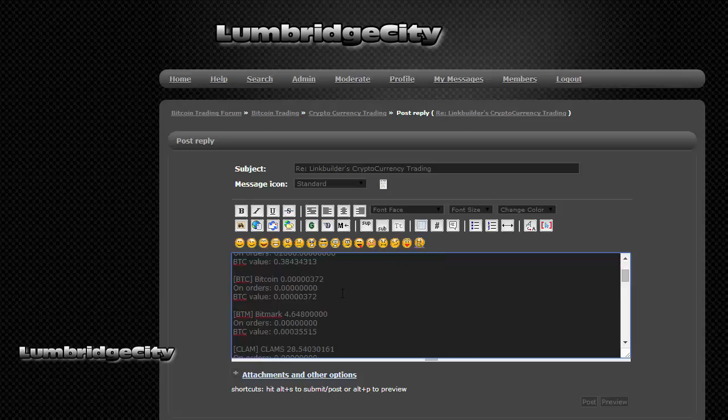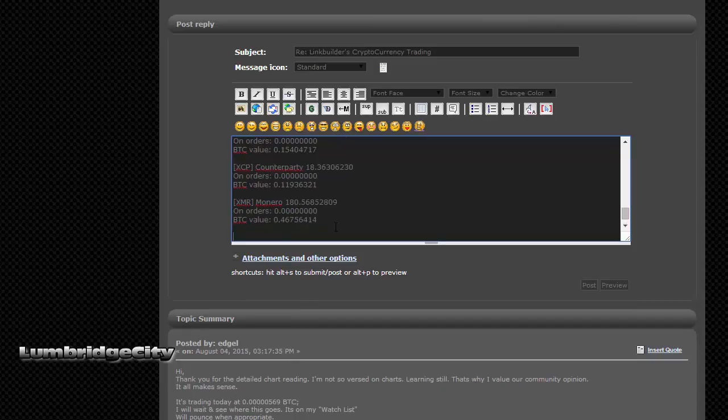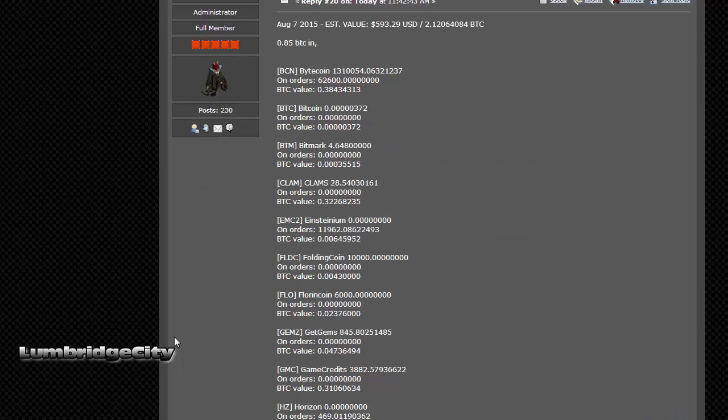So I copied and pasted the list of all of the coins that I'm in. There's no links or anything to it, but you can go through this if you want and take a look at what I'm trading right now. And feel free to make comments below it. That's what I put this in here for, to share exactly what I'm doing so that you can comment on it and give feedback, ask questions.